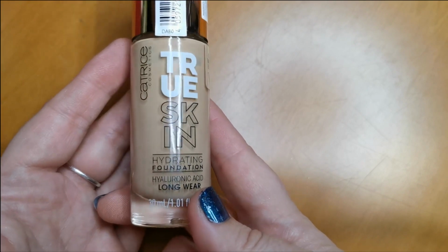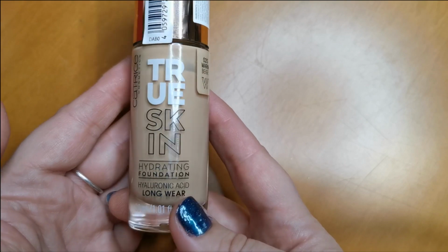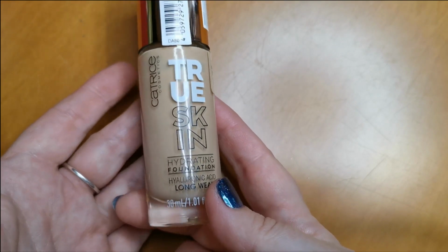The True Skin Hydrating Foundation is beautiful. It is one that I recommend a lot of the time because, wow, it's affordable and really, really good. So that will be staying.